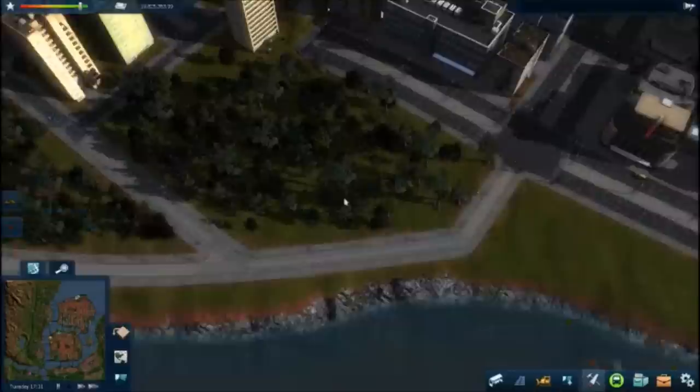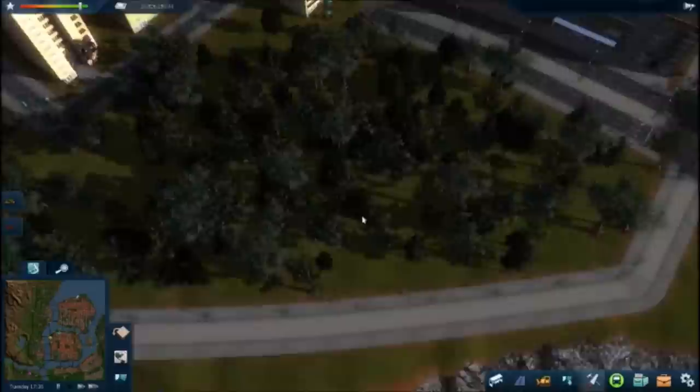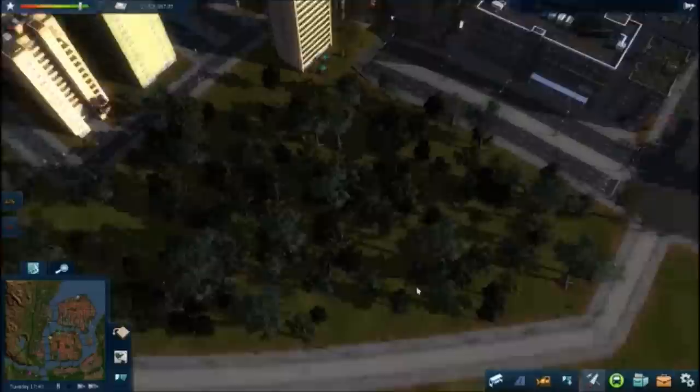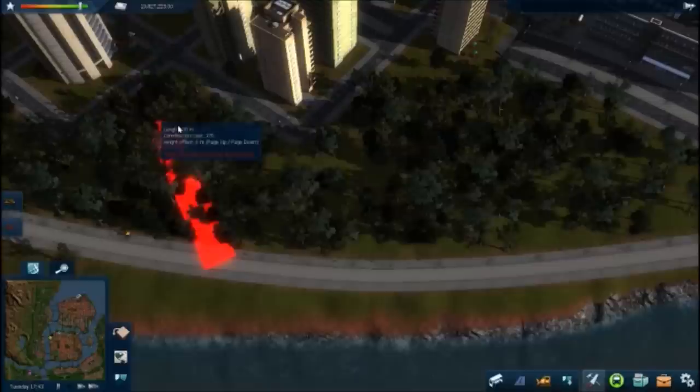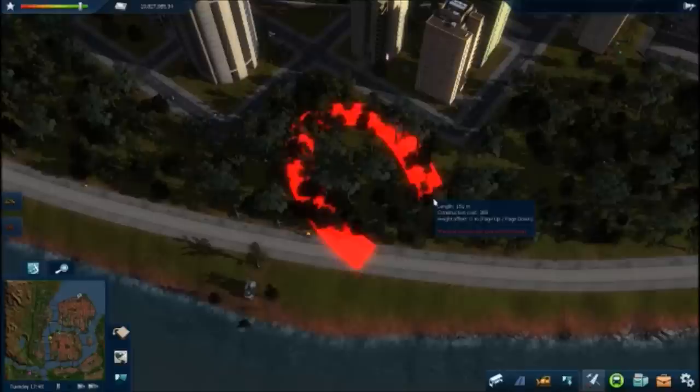Okay, now this bit is bothering me, so I think I might have to redo this bit. I want it to be less kinked. I want it to be more going onto it naturally. Which might not be possible unless... Oops. Why is it not letting me do that? Really? How strange.